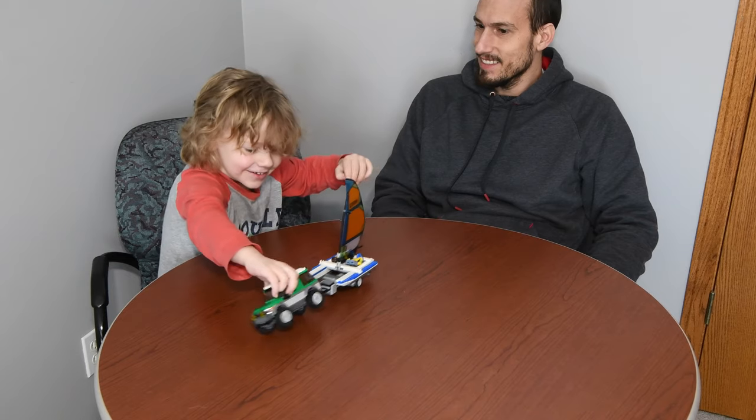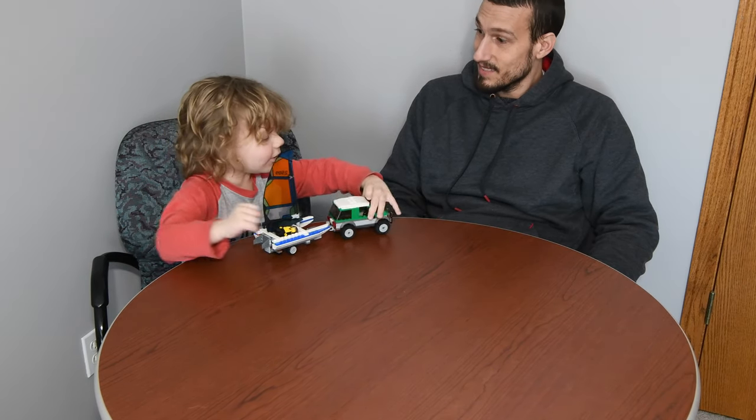So fun! Whoa! He's excited. Whoa! It's so fun! Oh Shark. No! Oh, you saved it. Good job, buddy. Wow! Look! A green truck! The green truck, that's right. A blue boat! A blue boat, yes. Green truck, blue boat.